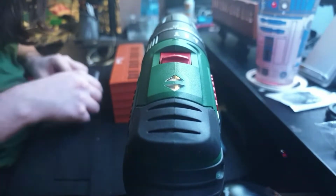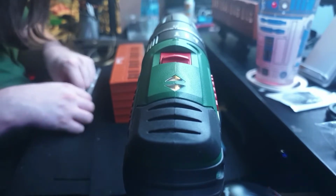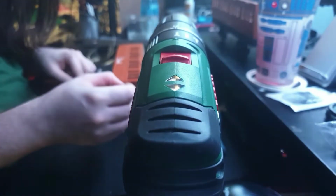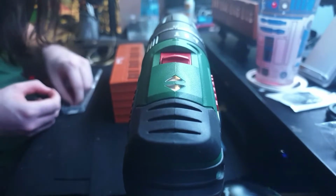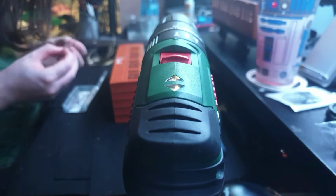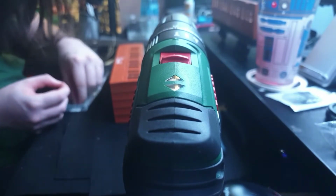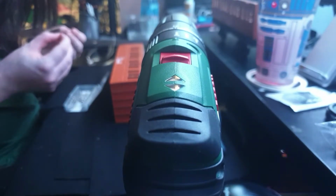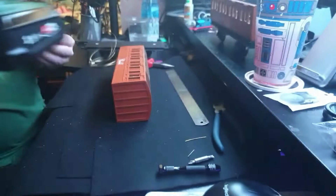Let's have a look here. It's too big. Try and get one that's the same thickness. You don't want one that's thinner because that'll be even easier to break. That's too big. There we go. You're just going to be extra careful now.